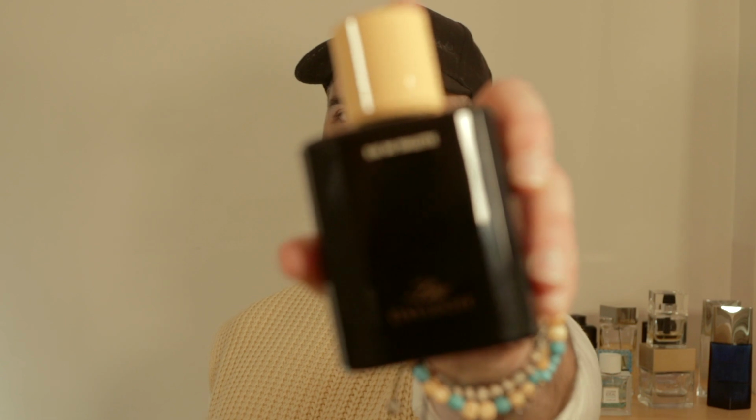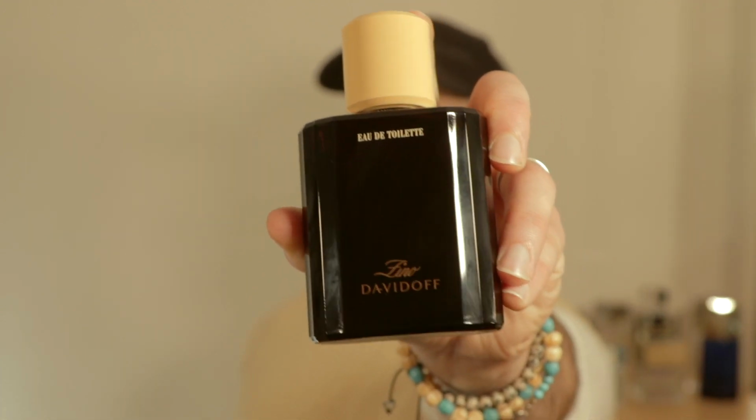Okay, the next one on this list is one of my favorites, and I don't talk about it very, very often because everybody else talks about this fragrance instead of me. By everybody else, I mean not too many people. But when they do, they always have high praise for it, always have good things to say about it. And that is this one right here. This is Zino by Davidoff.